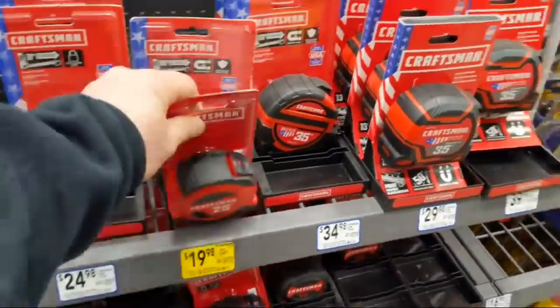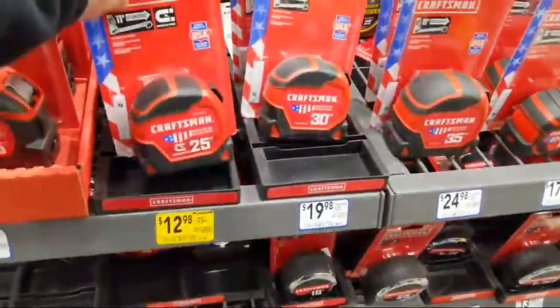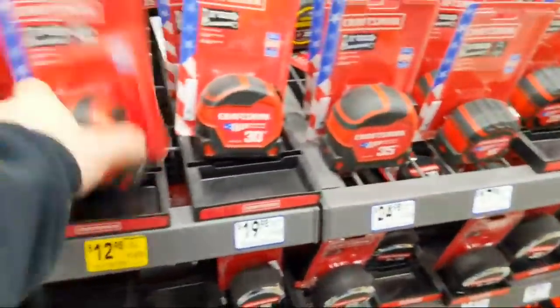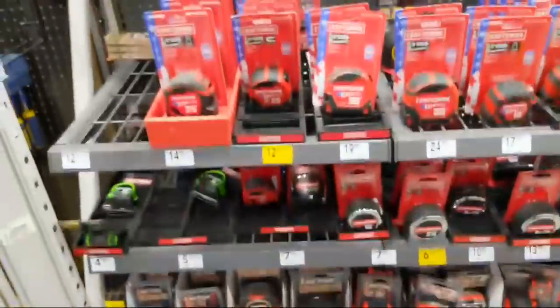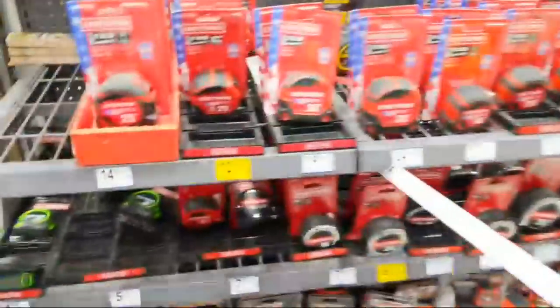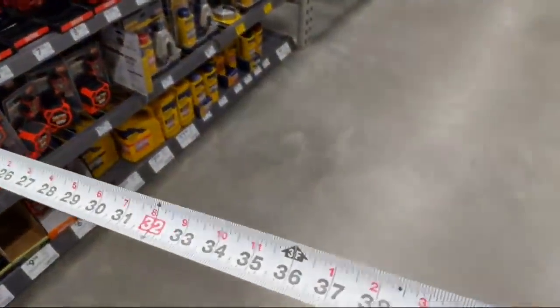on the 25-footer. They do have this 25-footer for $12.98. That's not bad. Oh, is that magnetic? Yeah. Yo, this is a good deal right here. $13. It's a 25-footer. It's got 11-foot standout. Oh, guess what? This is a nice tape. This might be my favorite deal of the day.